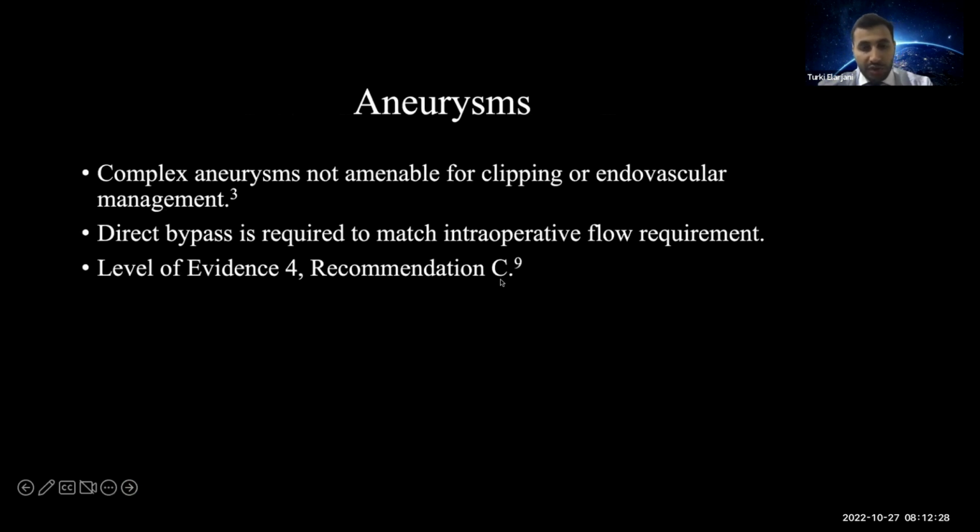Now, going to aneurysm, we just alluded to that a couple of minutes ago, that complex aneurysms that are not amenable to clipping or endovascular coiling can then be bypassed. And direct bypass is required because we want to maintain flow and not augment flow. The level of evidence is 4, and the recommendation is C in this case.